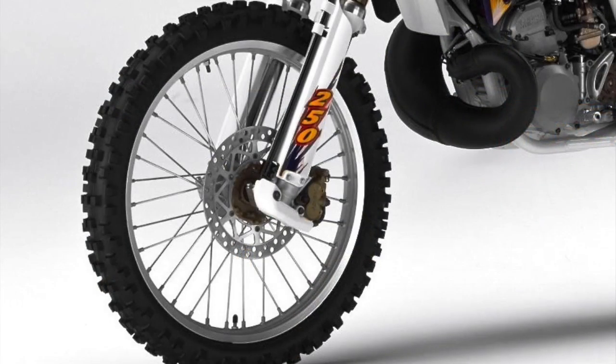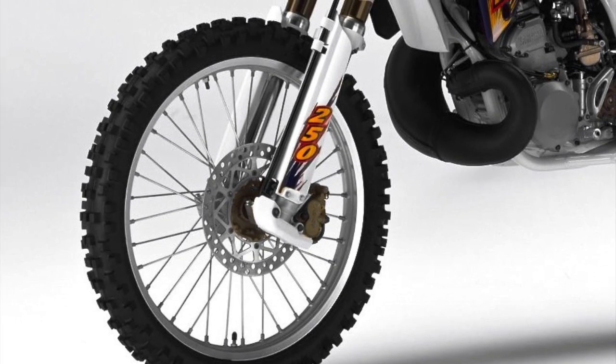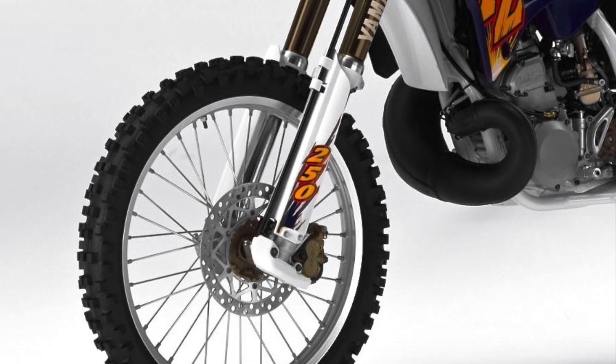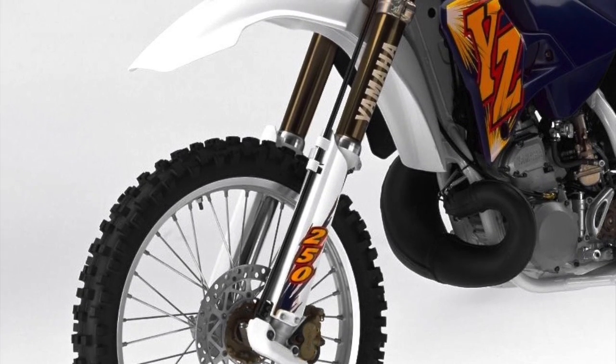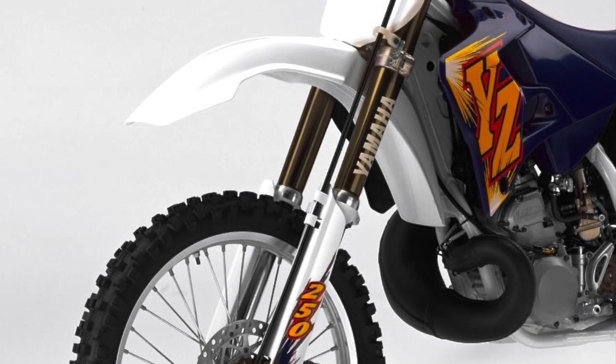On the suspension end of things, Yamaha set up an all new front end for the 96 YZ250. The forks were, as I said, all new. They were 46 millimeter Kayabas. This was 3 millimeters larger than 1995. This was to give the bike a little more rigidity and better steering feel.